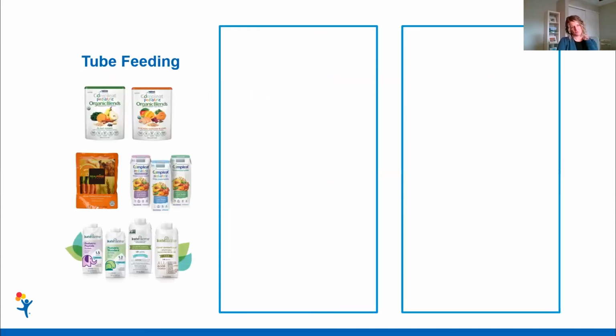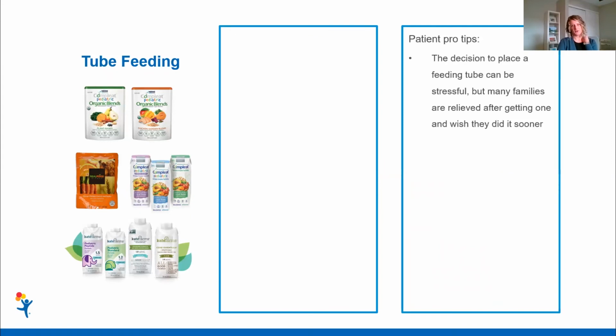And then for tube feedings, first I want to highlight that the decision to place a feeding tube is very stressful and can be a stressful moment in your child's journey. But I do want, much like Dr. Cooper was talking about a trach being a tool, this is a tool to help you feed your child. But I just want you to know, we recognize this is a hard choice and a hard time.